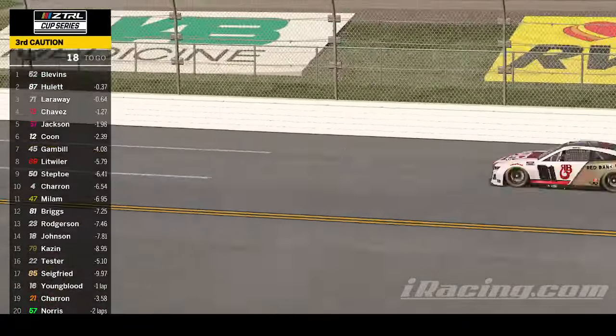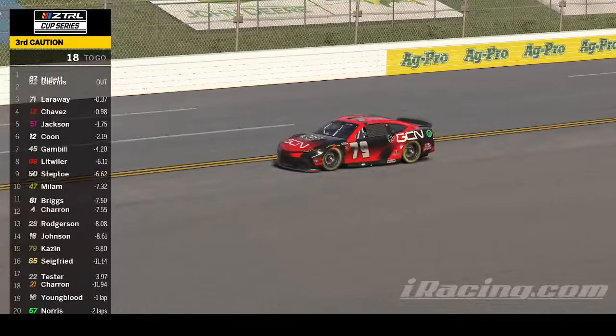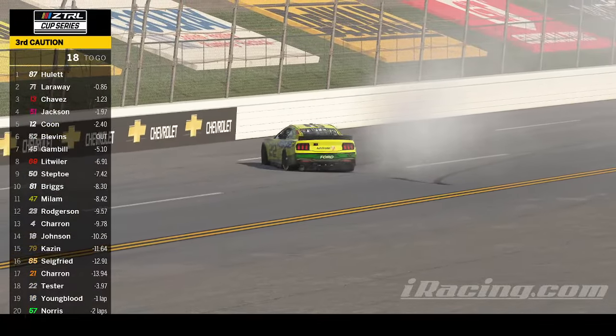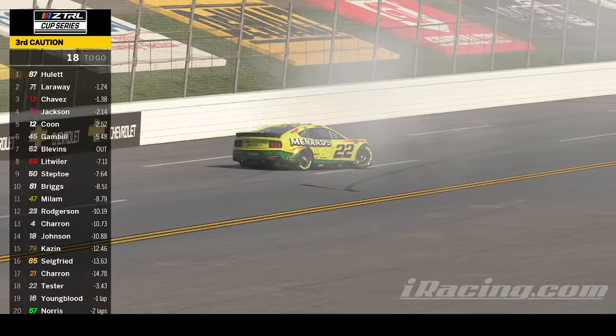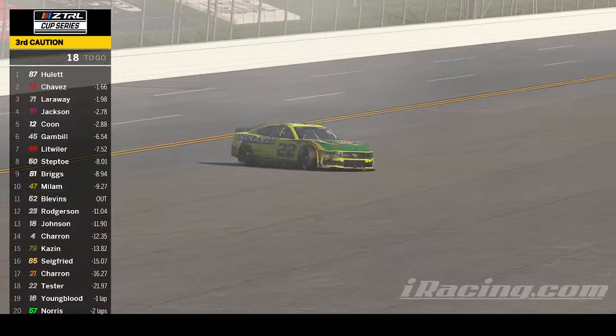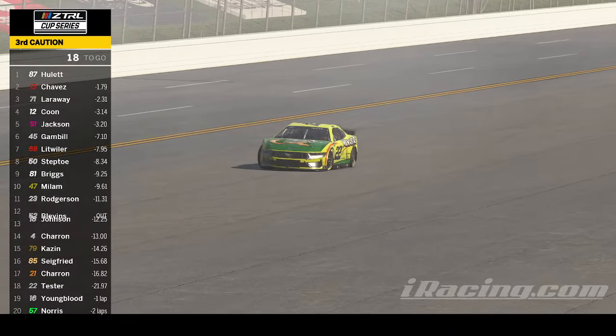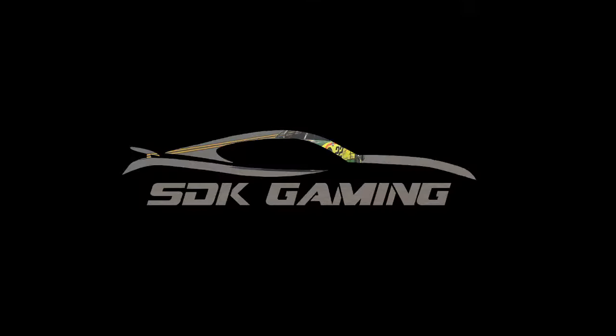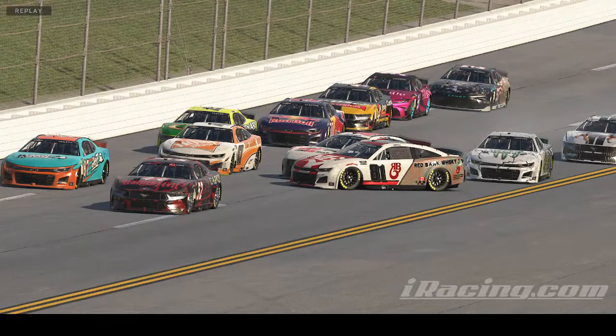Ron Millam involved. Dustin Rogerson, not sure. There's a lot of cars involved. And Robert Tester's 22. Looks like a similar issue to the 3 car. Oh my, that happened fast. Looks like a push gone wrong. Oh, and that is the tail end of it.